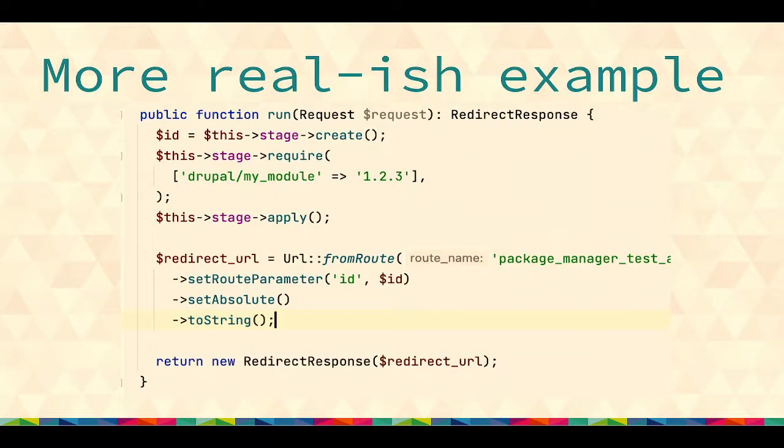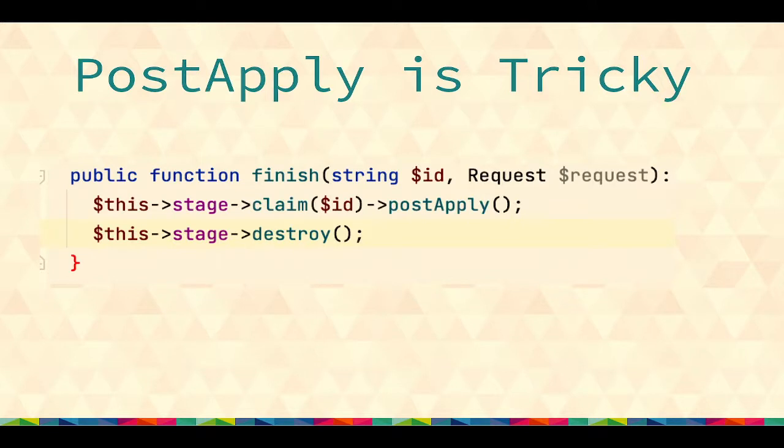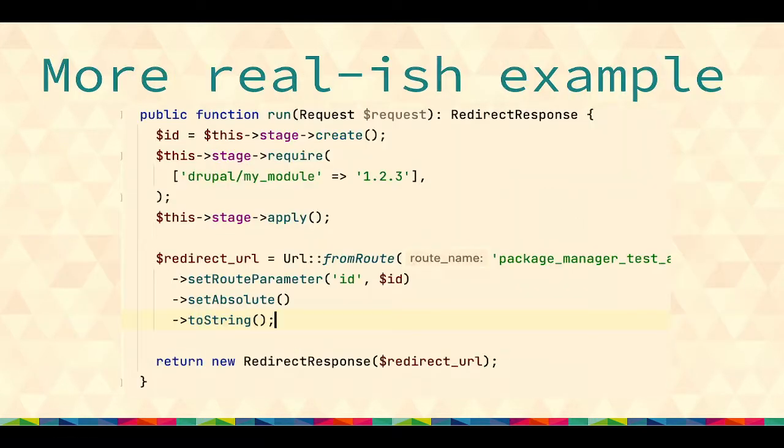How we're currently getting around that is, this is the test example, but the regular updater and automatic updates do something similar: after apply, we immediately send a redirect, and then we finish in another web request. And what we're doing here is after we get the top part during create, we save the ID. Pretty much, you have to be doing the very last step in another request.